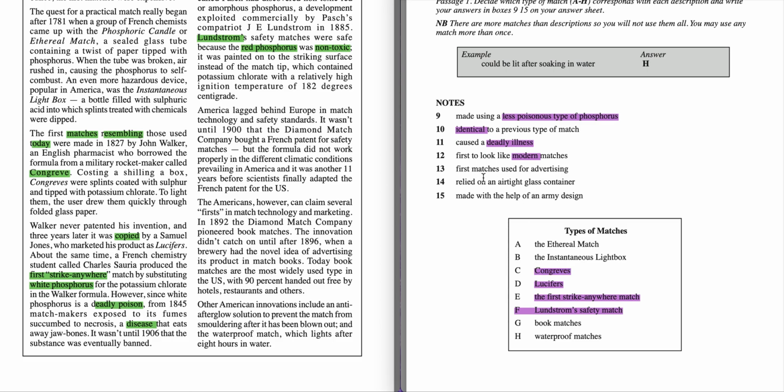First matches, question 13. First matches used for advertising, so our keyword is going to be advertising. Let's scan the text and try to find any information about advertising. So here there was some information about advertising, and let's read this sentence. The invention didn't catch on until after 1869, when Burberry had the novel idea of advertising its product in matchboxes. So it was about book matches, which were used for advertising. So the answer to question 13 is going to be book matches.